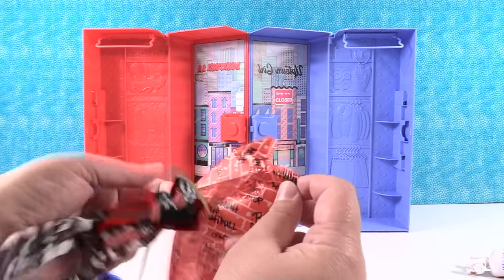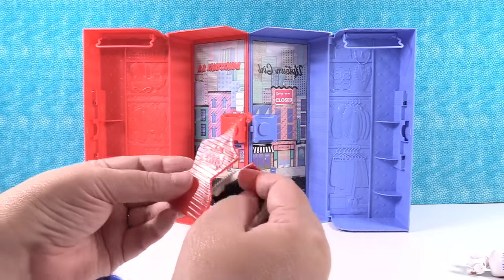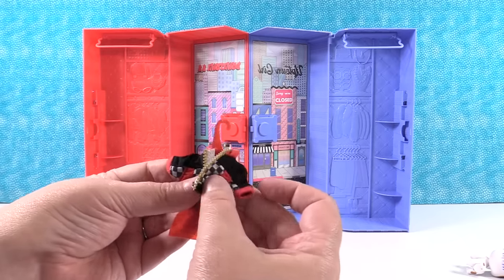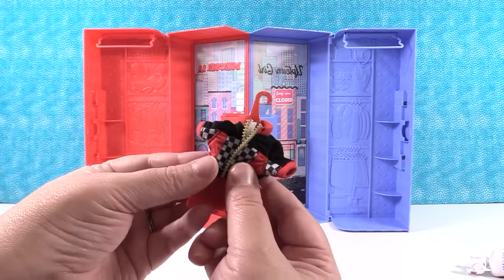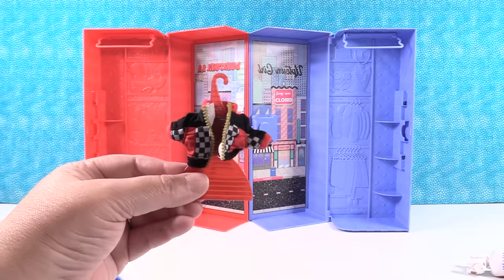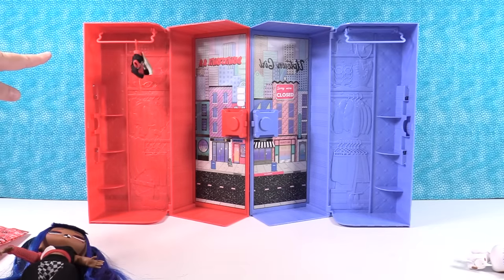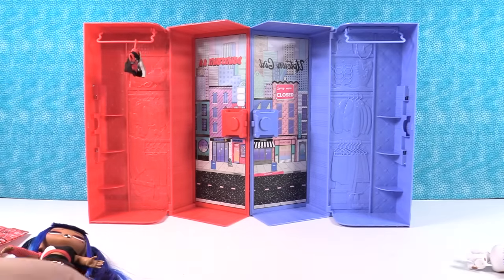Okay, one of mine got stuck. There we go. So I just flung it off of there. She has this little jacket to wear over the outfit, or it's just a second outfit if you want. And these hangers are really cool with the clothes because you'll notice there's a bar in the top of your closet up here. You can actually hang their fashions up in the closet.